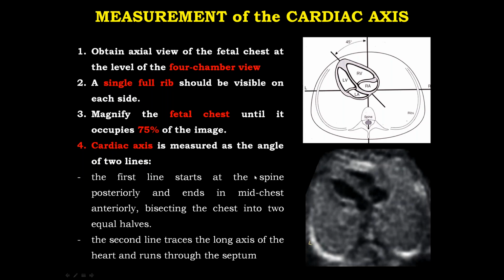So four-chamber view is traditionally used for screening in the second trimester for congenital heart anomalies. And one of the parameters that we can measure at this plane is the cardiac axis. And also this parameter can be evaluated in the first trimester. So here is a technique for how the cardiac axis can be measured in the first trimester.